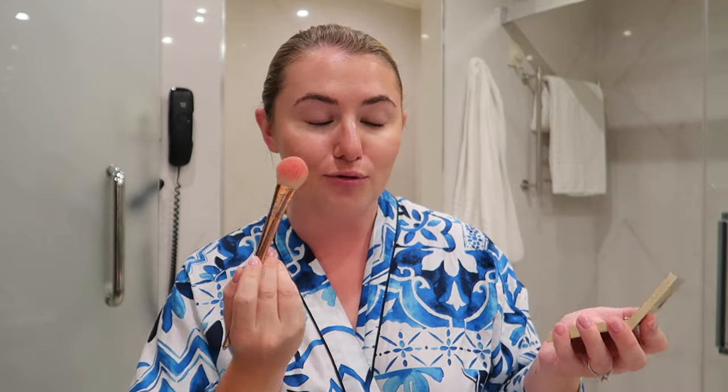And I am not the kind of person that suits blusher on the apples of my cheeks. I really suit blusher right on the tip of my cheeks, almost where you would actually put highlight. Back in the 2012, 2014 era, this is where all the girls would coat themselves in highlight and they would be glowing from this point.